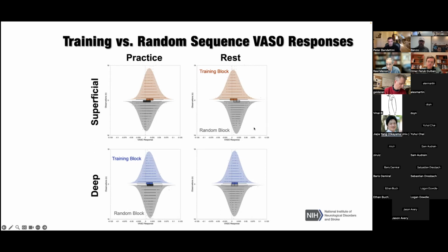These are essentially direct comparisons between the training and random block data. The top row is the superficial layer data, and the bottom row is the deep layer data. On the left column we have practice, on the right column we have rest. During practice, for the main training block data, you're seeing a slight increase in VASO response relative to the random block in the superficial layers, and during rest, there's a decrease relative to random. For the deep layers, there's no difference between training and random.